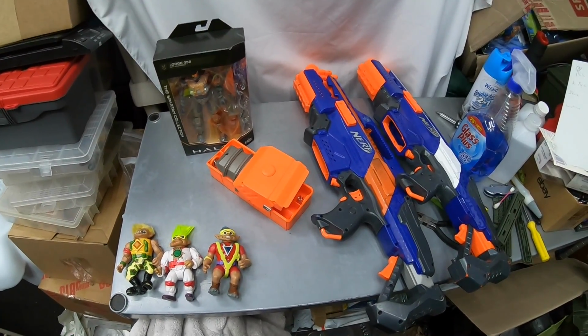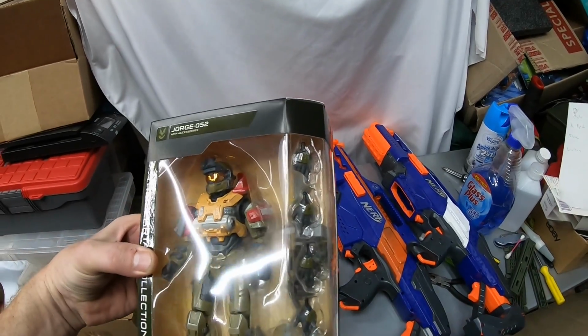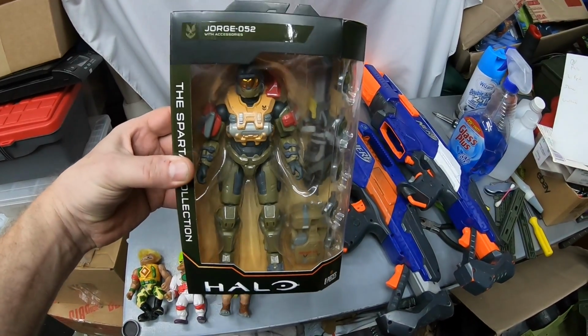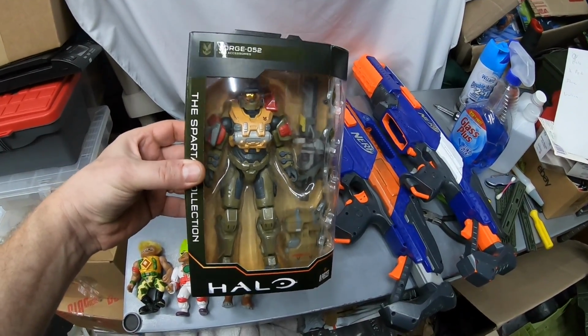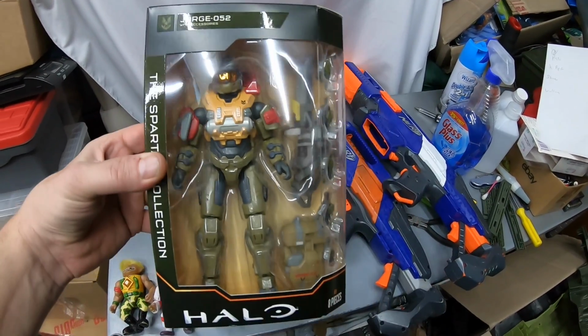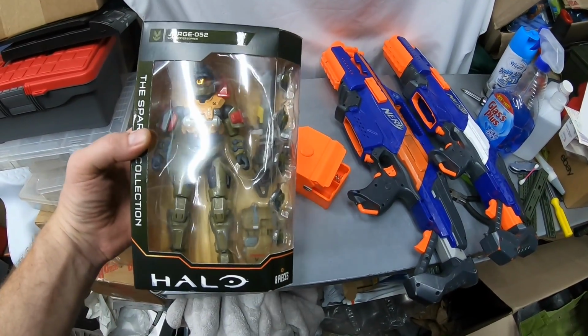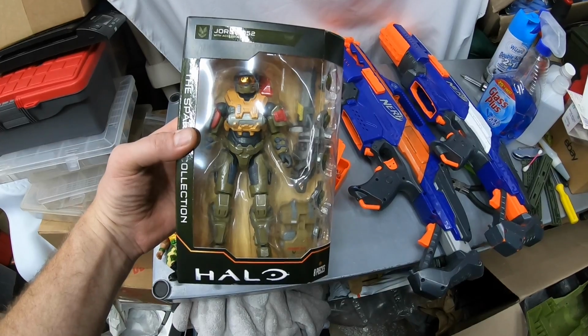Alright, here's a nice little batch of sales. From my Ross hunts, that Halo figure. The last one, I gave the rest of them to my wife's son, but this Halo Spartan Collection George figure, I paid $5 for that at Ross, and then that sold for $28.07 total paid by the customer.